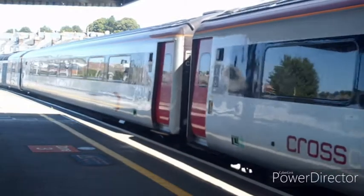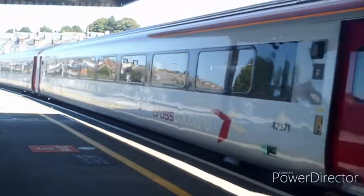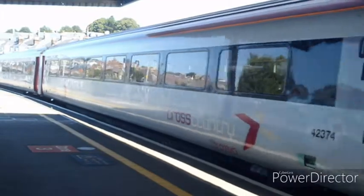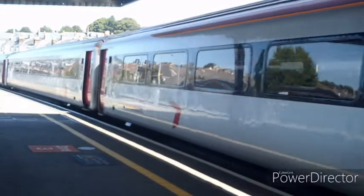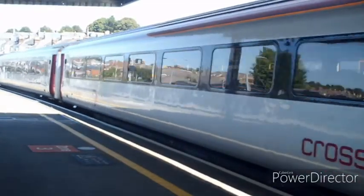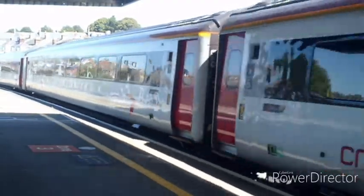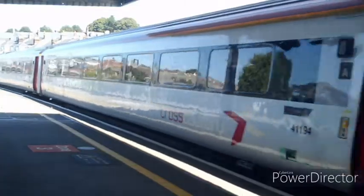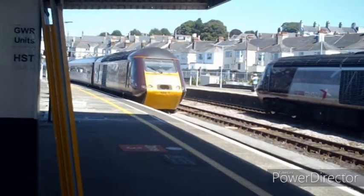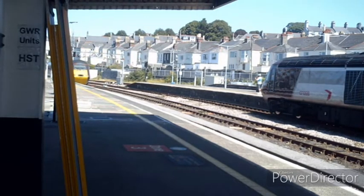So I think the announcement was saying stand back from the edge of platform 5 because the train's not scheduled to stop. I think it was just letting the passengers off and then it was gonna go to the depot, which I think it's doing now. Yeah, no one's on it, so it's probably going to the depot. What's 2357 on the rear? So that's heading to Laira depot now, on an ECS, I think.